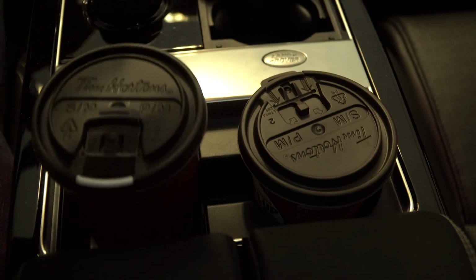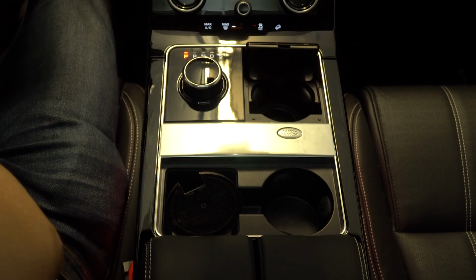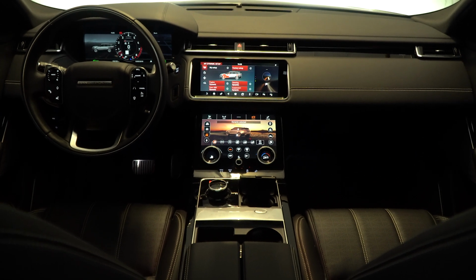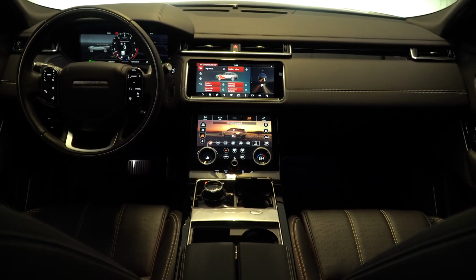However, the Range Rover does have a square one right next to it, so you could always put your cup there. It does have a button that pops up one of the cup holders, which is very cool. And in that cup holder, it's got a slot so you can put your cell phone in there. And while we're in this section down here, so much gloss black, so much dust, so many fingerprints, but it looks really nice. So I guess they get points for that.